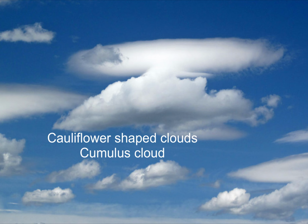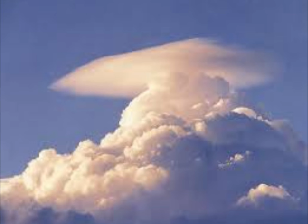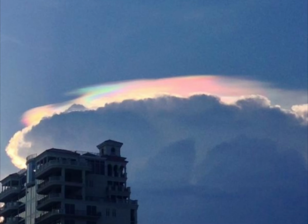You may have seen cauliflower shaped clouds called cumulus clouds. In these clouds, when the air from below rushes upward, it pushes the air to the top where it is cold, causing the condensation. Condensation is the process where water vapor becomes liquid. This updraft of air creates water droplets and tiny ice crystals within the cloud.